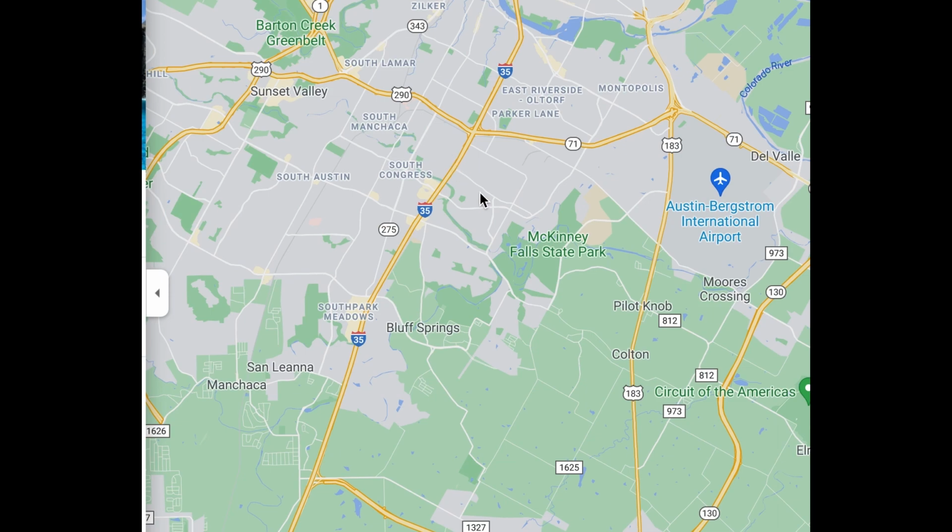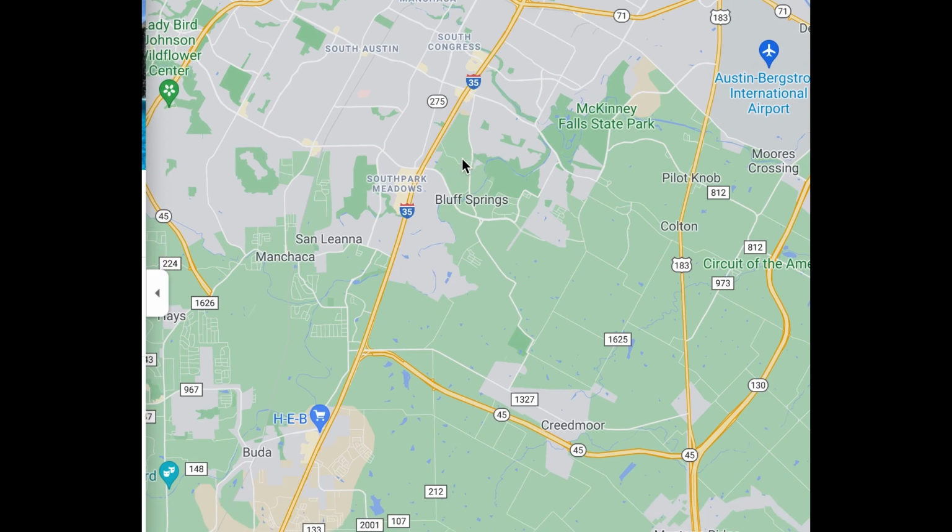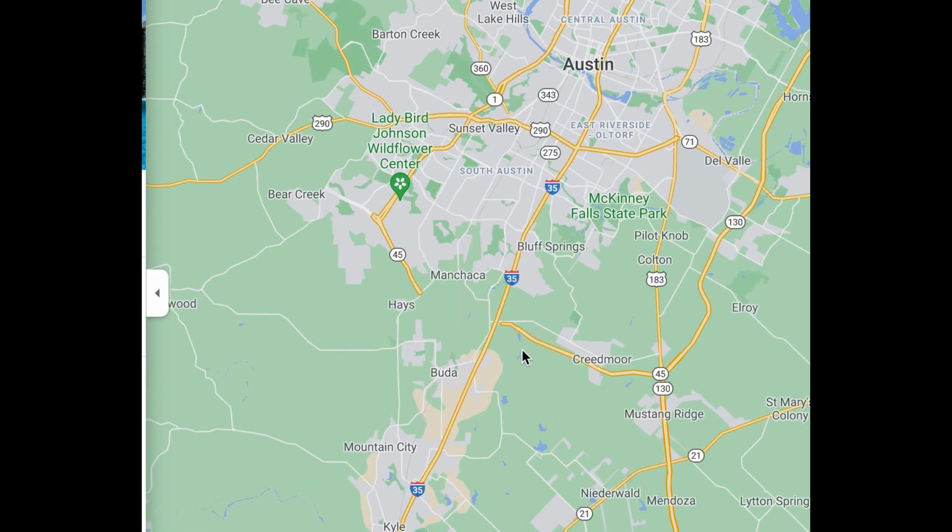Just be careful, guys. Be careful going down there. A lot of weird stuff politically going on, and it creates a lot of interesting scenarios traveling through Austin.